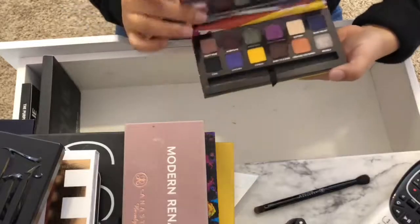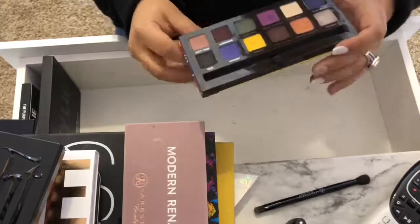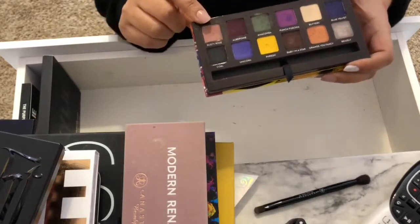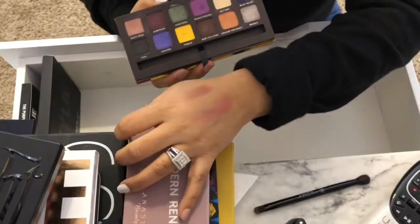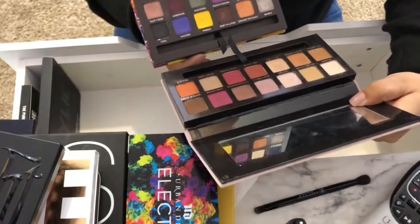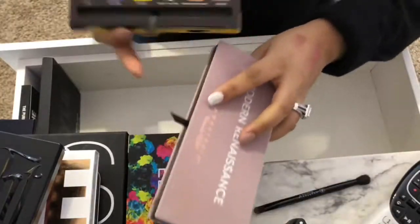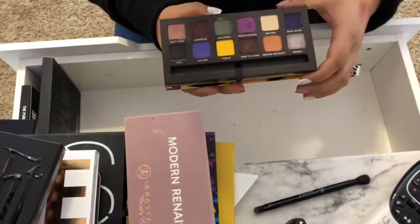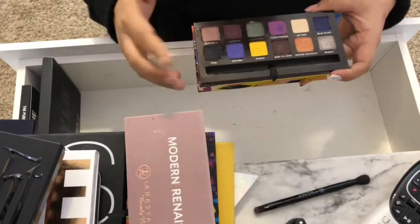Now I have the Artist palette, also by Anastasia. You guys, this used to be like my holy grail palette because of Dusty Rose. I feel like I love Dusty Rose. I don't think it has it in the new palettes. I think that's why I kept this one. The other shades, you know, they're okay. They're not as pigmented, not even Coal.